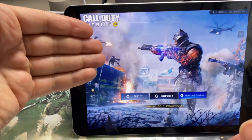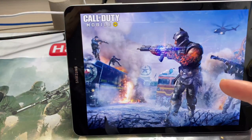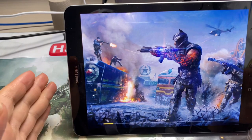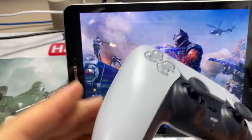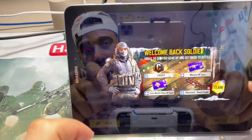Guys, how can this tablet even run Call of Duty? It's old and tired. It's so nice of Samsung that it even runs Call of Duty. This is not a Tab S4, S5, S6, S6 Plus or S7. Tab S3. And see, it reads the PlayStation 5 controller. How could it even read this controller? When it was created, this controller didn't exist yet. And the Android is old here.